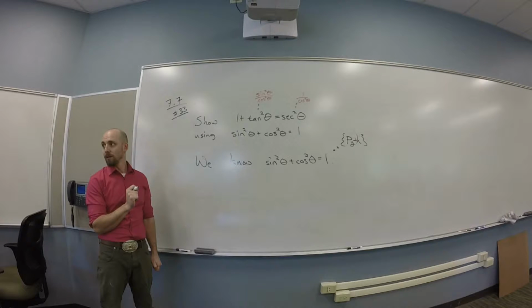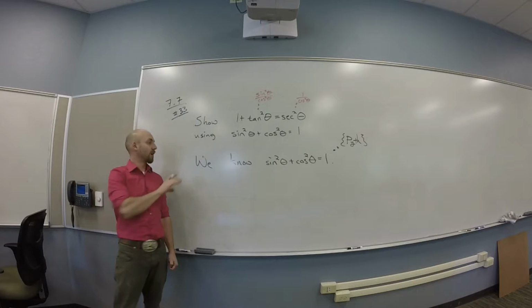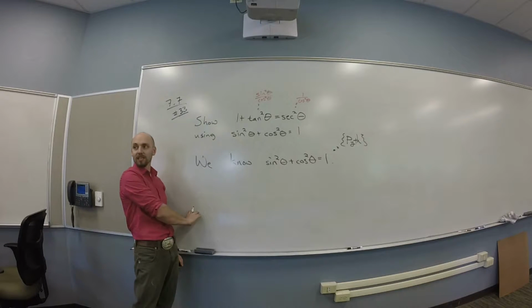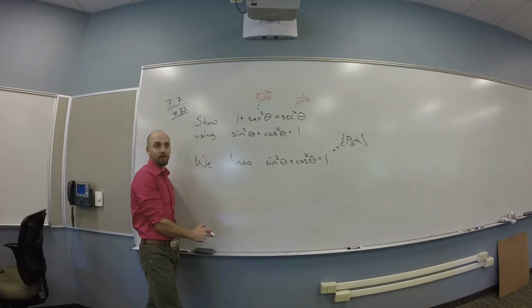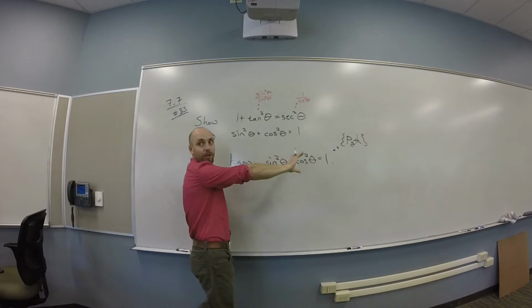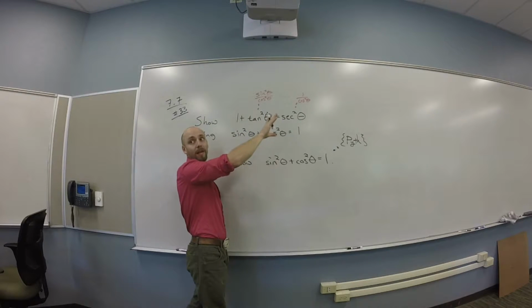Now, what do I think the next step ought to be? 1 plus tangent squared theta equals secant squared theta. Good thought. That's the other thing, right? So my hope is that I'm going to start with this and end with that. You guys see that? So my hopeful thing here is that this is going to end in a statement that says something like 1 plus tangent squared equals secant squared. So I'm going to use the red to motivate what I'm going to do, because right now this is the only thing I know. This is what I'm going for, but I don't know that yet.